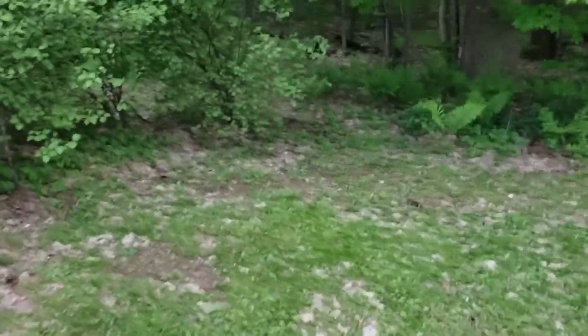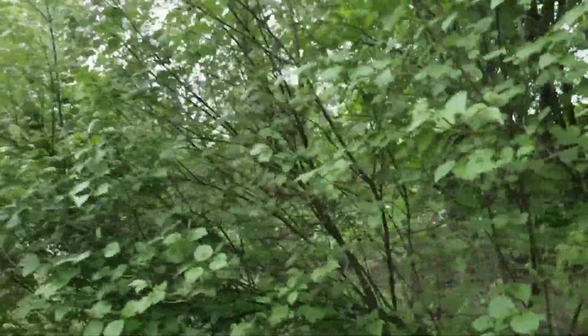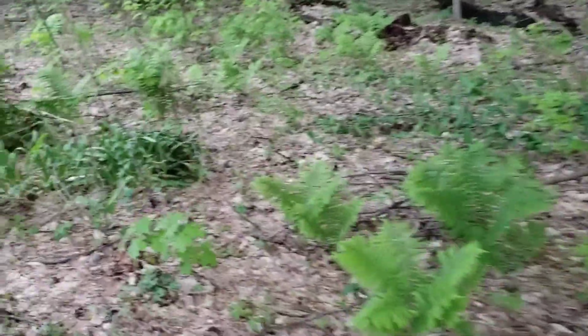Alright, so let's go around the other side here. Some more viburnums. They're not growing quite as big in the shadier part of the yard, but still providing a pretty effective screen here from the road to the backyard. This is kind of a woodland shade bed I have over here.